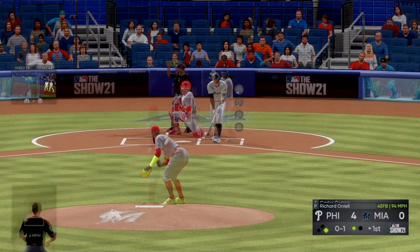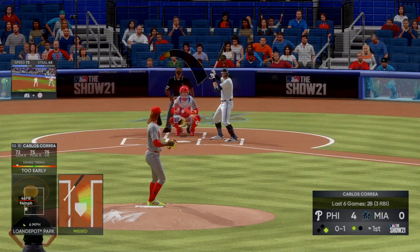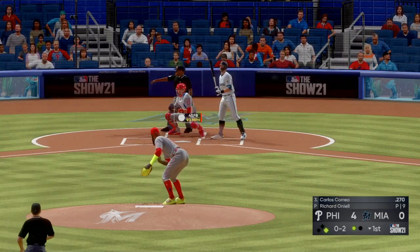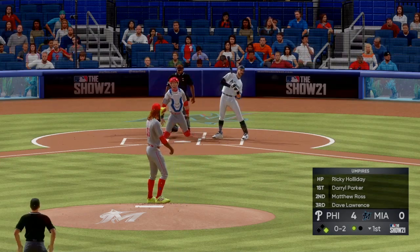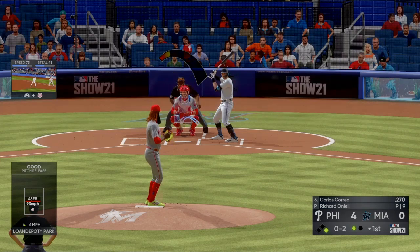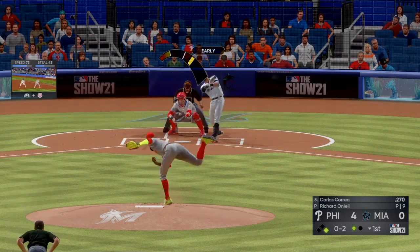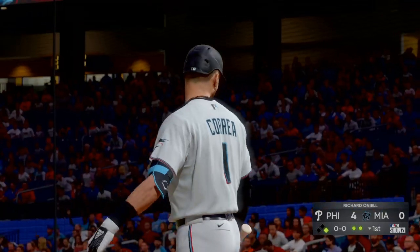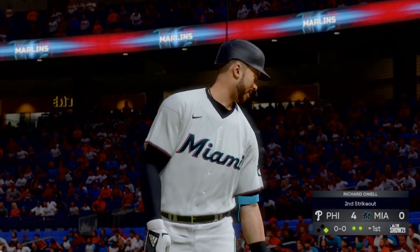As the fastball is swung on and missed, good location down at the knees for strike one. For most people, being down 0-1 would seem like a lot, but this guy is such a good hitter. He doesn't care going deep in the count. He's got runners on base. He has a game plan every time he comes to the plate. Let's see how this one plays out. And set up behind the plate is Ricky Holiday, as you see the rest of our umpiring crew there.